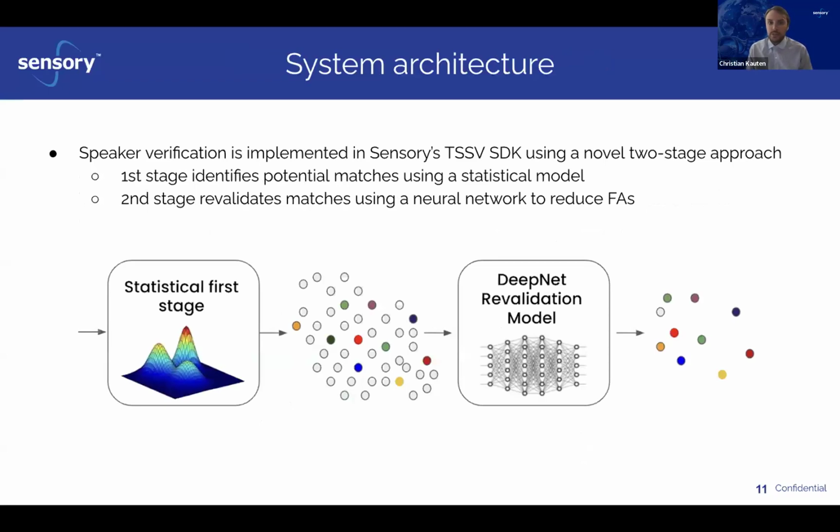Now, within our TSSV SDK, we have architected speaker verification in a 2-stage design. What this allows us to do is provide a very lightweight preliminary stage that filters out a fair amount of the input audio signals. For continuous listening types of applications, this helps reduce the overhead needed to perform inference with the models. Outputs of this first statistical stage are then fed to a much beefier DeepNet revalidation solution, which helps us to reduce FAs and improve security for a very negligible increase in compute cost.